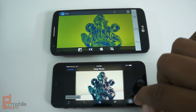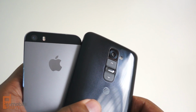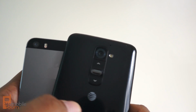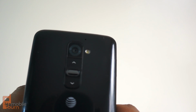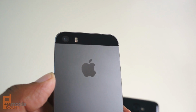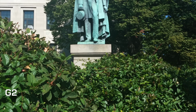And while we're on the subject of photos, let's make a quick comparison between the two cameras. The LG G2 has a 13 megapixel camera with optical image stabilization that helps reduce blur. The Apple iPhone 5S has a 5 megapixel camera with 1.5 micron pixels that capture more light and do well in poorly lit areas. The G2 has an LED flash, and the 5S has a dual tone LED flash that aims to have more balance when taking a photo.